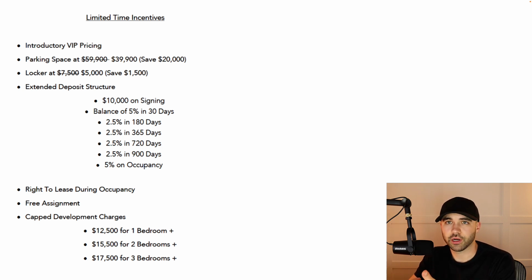And you have right to lease during occupancy, you have free assignment, and you have capped development charges, as well as the extended deposit structure. So 5% in 30 days, and then 2.5% every 6 months, bringing you up to 15%, and then the final 5% in 2027 on occupancy.